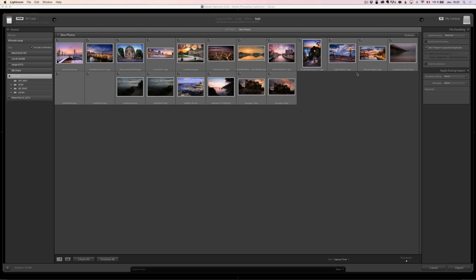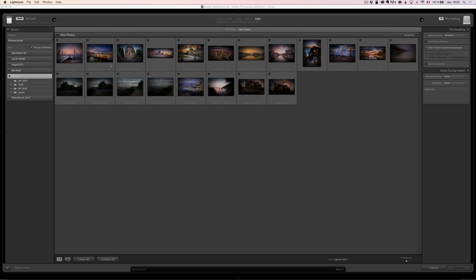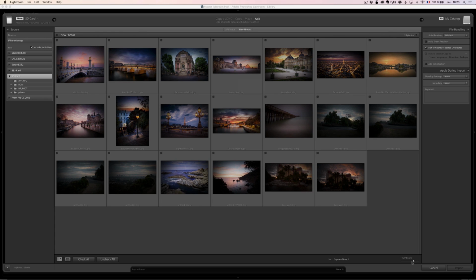Let me show you what I mean by that. So first thing I'm going to click on Uncheck All, because I don't want to import all of these photos. So Uncheck All is going to make all these photos unmarked. Let me make this bigger so you can see. And then I'm going to click on Copy, not Add.